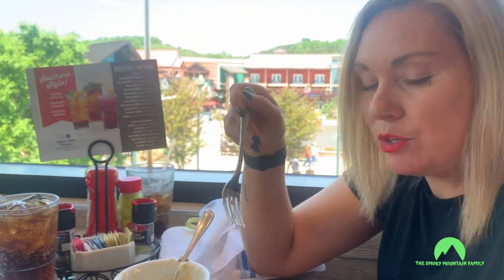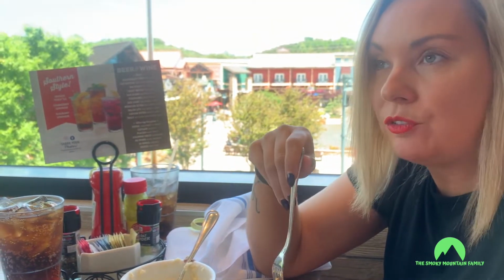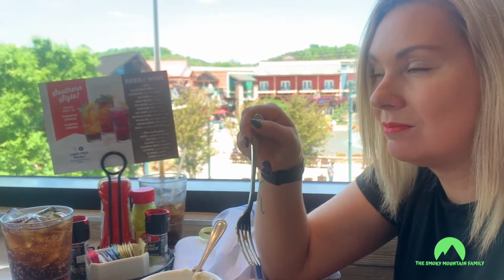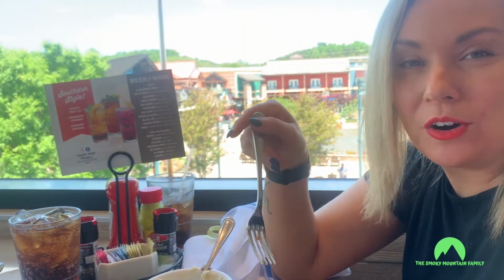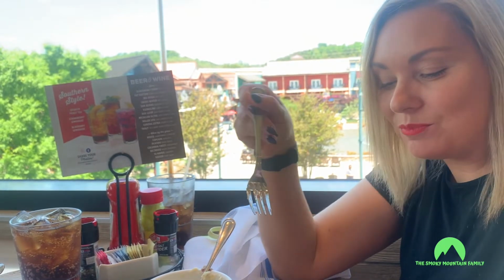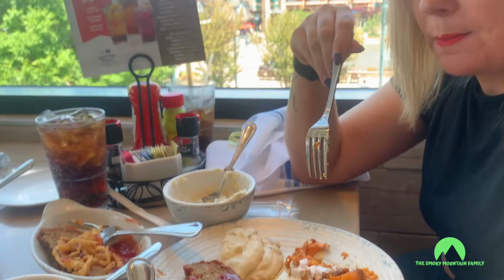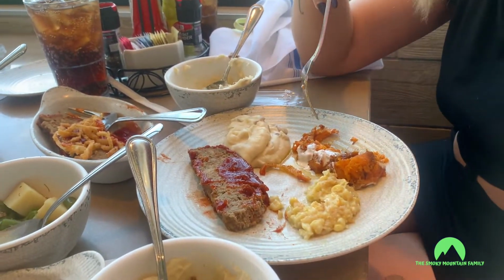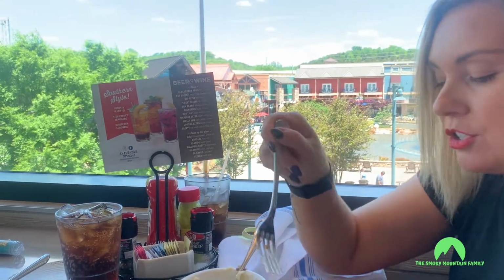It's just ridiculous. Like the texture of the sweet potatoes, you know that they're fresh, but they don't taste like, I don't know how to explain it. Like they don't taste like hard or anything like that. It's really good. They had a lot of brown sugar in there, but the marshmallow sauce, I don't know, it's perfect proportion of flavors.